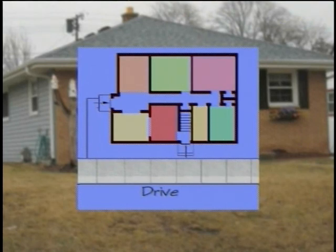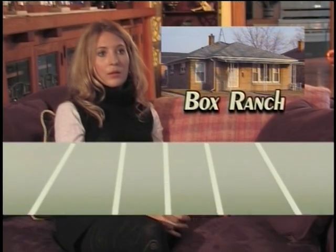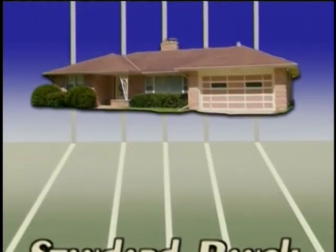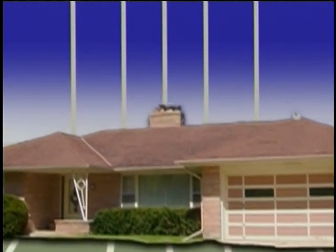And so you've got a garage component, now very important, more important than it's been in the past. Living, including kitchen and dining, and then the private bedroom, bathroom spaces. The second house type is a standard ranch, and there are 2 variations of this. There's a standard ranch with detached garage and a standard ranch with attached garage.